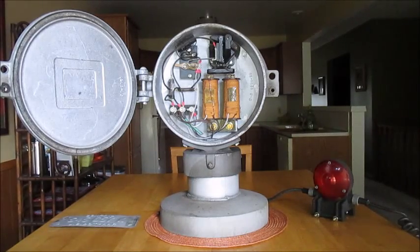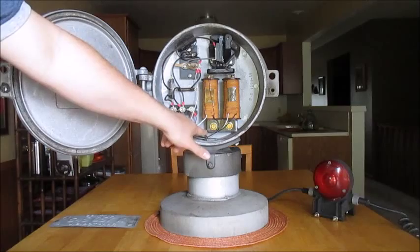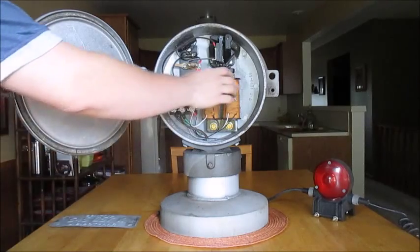So the crossing bell itself did not see very much use, and for that, a lot of the stuff inside is in immaculate condition for it being 33 years old. I don't have any power hooked up to this bell. I have had it running though. As you can see, I have some cord here. The bell sounds very, very good. I'm just going to manually ring it for you here.